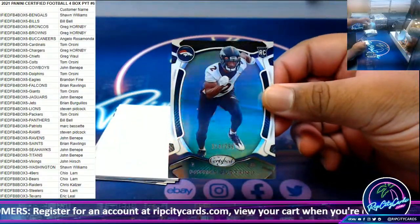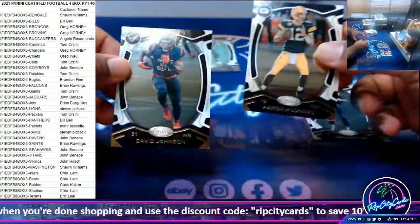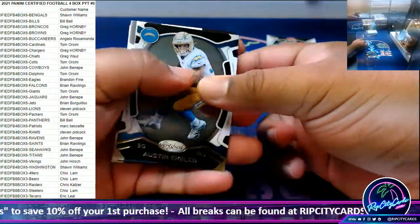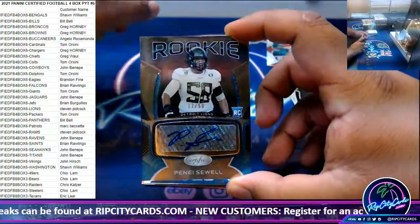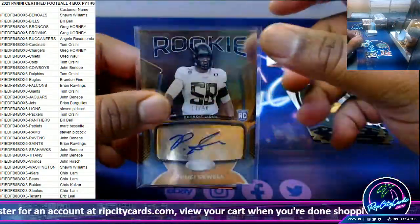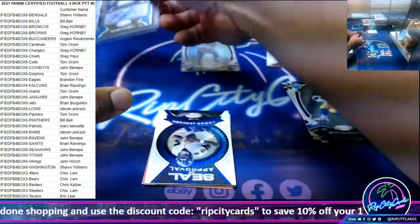Got a Pat Surtain rookie, $2.99. Broncos. Tyreek Hill star insert. Penei Sewell, 17/50 rookie Lions. Would have been nice if they photoshopped his pro uniform on there. But Lions with a hit regardless. Their first round pick.